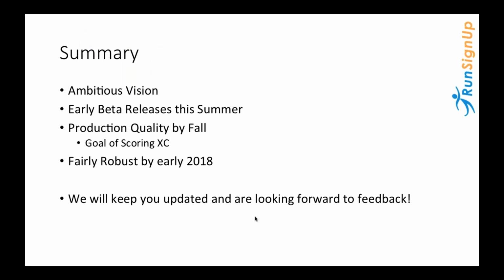So it's a pretty ambitious vision, but that's kind of what we live for. We live for building cool technology that is pretty hard to do, that people don't really have the resources or the time to do on their own.